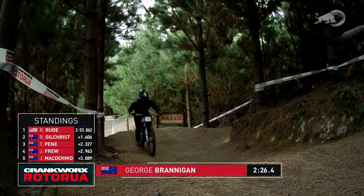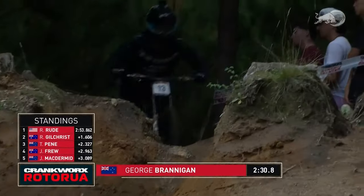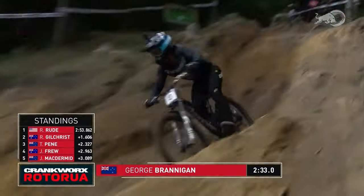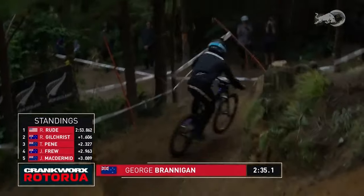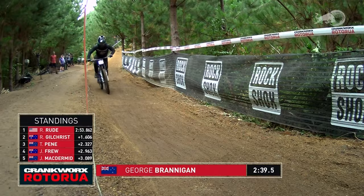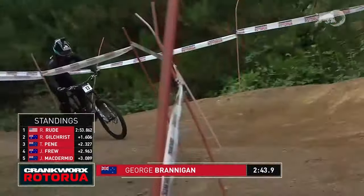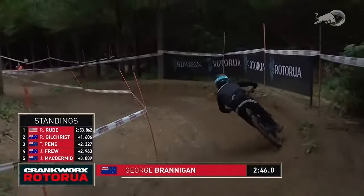Richie Rude's been in that hot seat all afternoon long, but it looks like it's going to change. Right round the outside then. Little way to go yet. Didn't take the high line there. Okay, a ton of speed through there. Couple more turns to navigate. 2:53 then by Richie Rude.